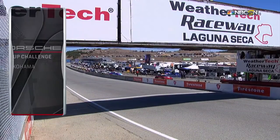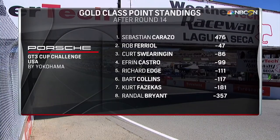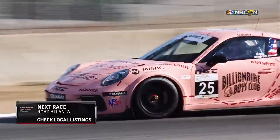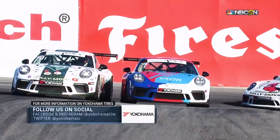So 1 weekend, 2 rounds remaining in 2019, and Roman DeAngelis has pretty much a stranglehold on the Platinum Championship on Max Roop. And in Gold Cup, it remains Sebastian Corrado, and he also is in charge, and will be able to wrap up the championship when they get to Road Atlanta in just a few weeks. Rob Ferriol remains in 2nd. It's DeAngelis, Roots, and Kingsley on the podium. Alan Metney wins the Masters class, and Sebastian Corrado wins in Gold Cup.